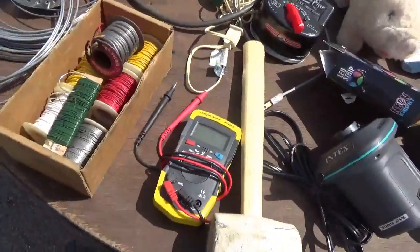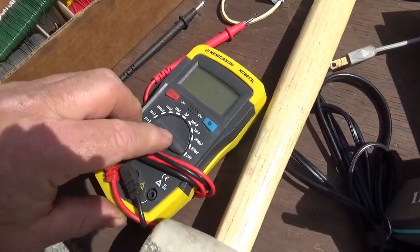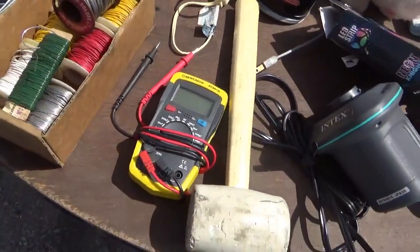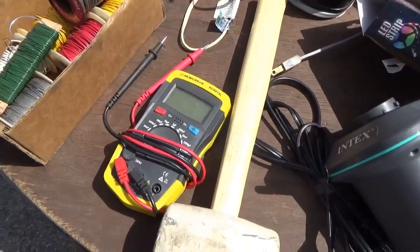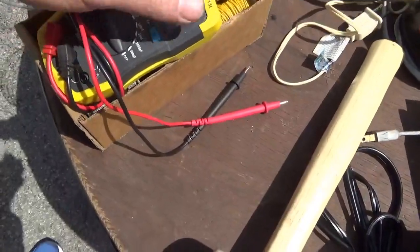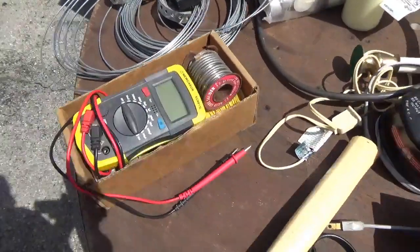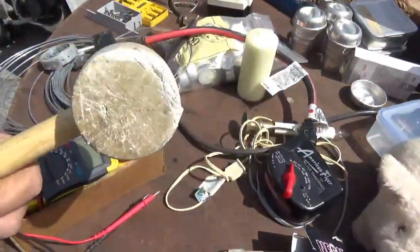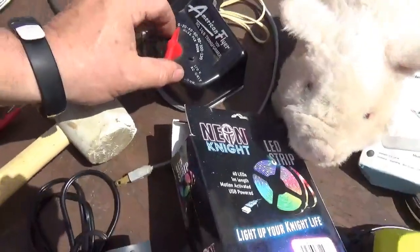I think the meter was $3. This is a capacitance meter, which you determine if a capacitor is good or bad with that. I think I went $5 on it. This is the only one of these I own. It turns on, hopefully it works. Mallet. Kind of bought it for my son, but he showed no interest.